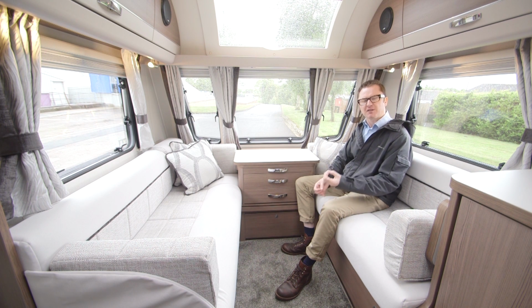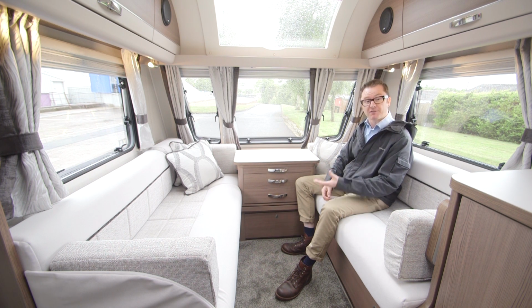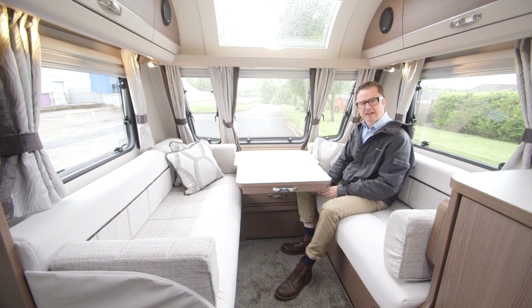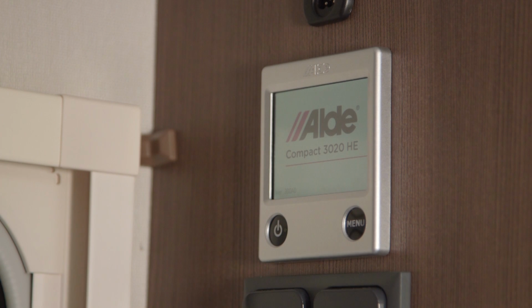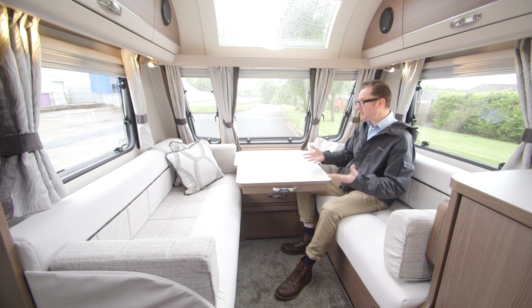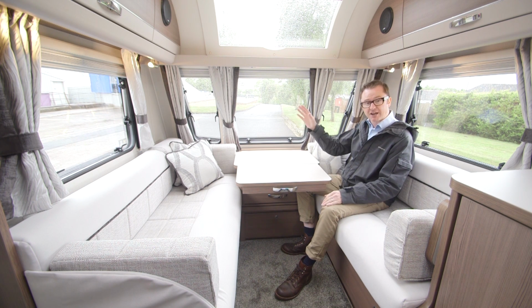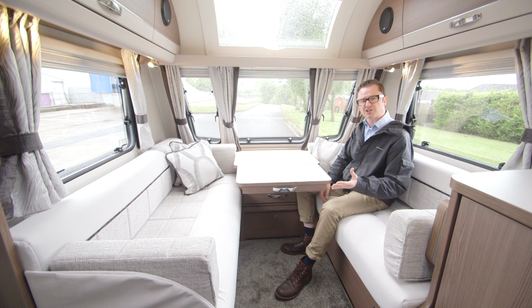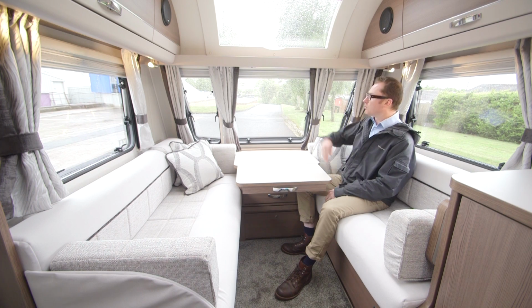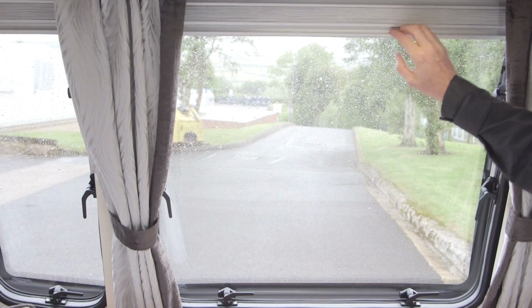But if you don't fancy something quite as formal as that, then obviously you have the fallback option of the handy table for elevensies and afternoon tea, all very civilised. And talking about civility, the Alde wet central heating will certainly keep this space and the rest of the van very warm and toasty in all conditions. Now of course you can hook up a TV and have it here on the front shelf. The connections are in the far corner, and once you've done that and you want to kick back and relax, then keep those prying eyes at bay with these high quality cassette blinds.